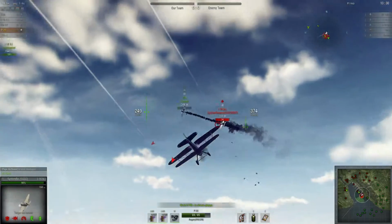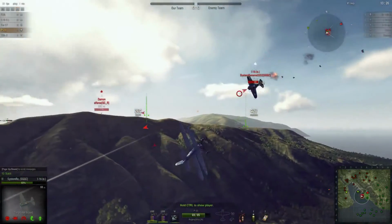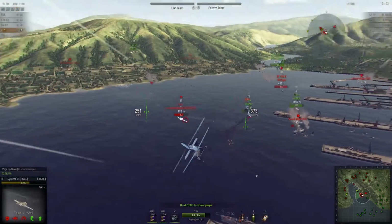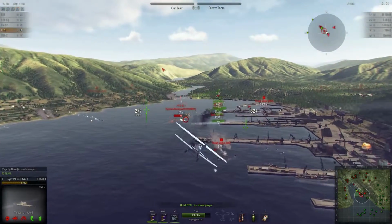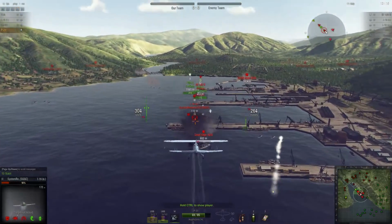I think there's no reason not to take the 12.7mm machine gun. It does give you a significant boost to firepower, and while it does decrease your flight performance, it doesn't really hold you back enough against your competition to justify not taking it.